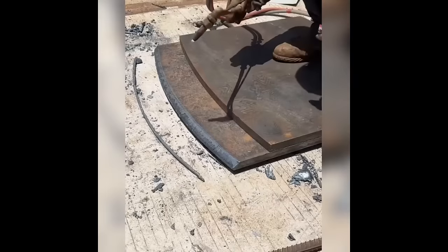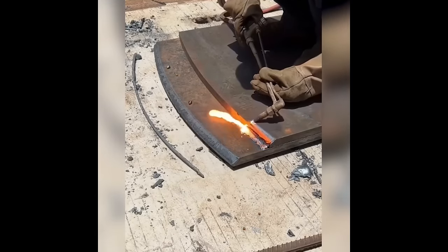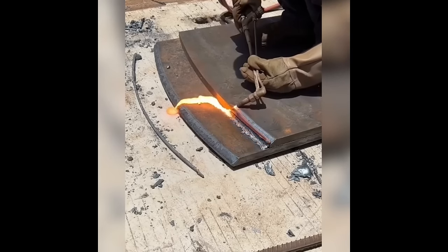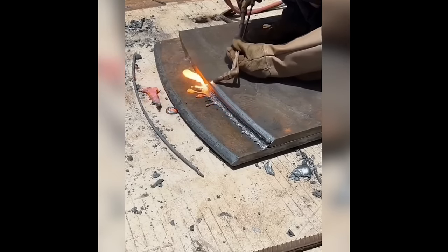Torch cutting finds application in materials like steel, iron, and copper, where temperatures can soar to a staggering 3,000 degrees Celsius. The flame is born from the union of oxygen and a fuel such as acetylene, propane, or natural gas.